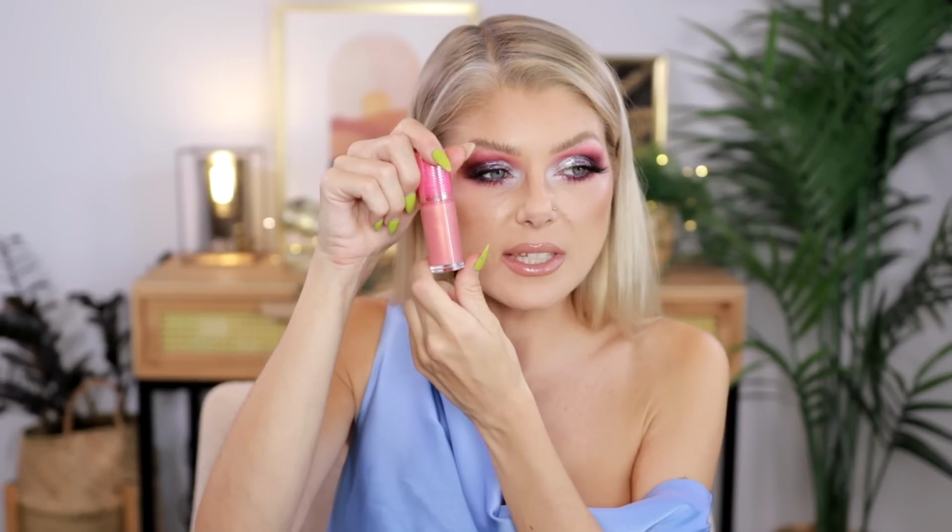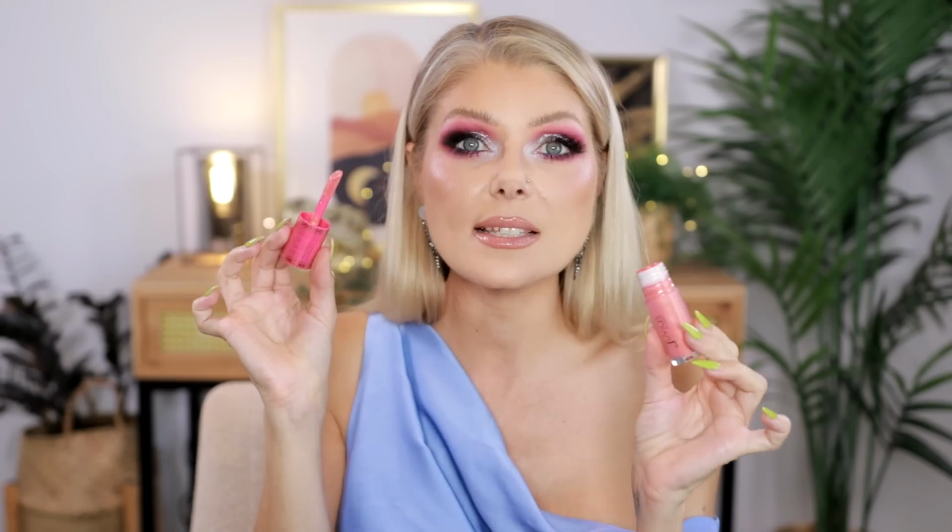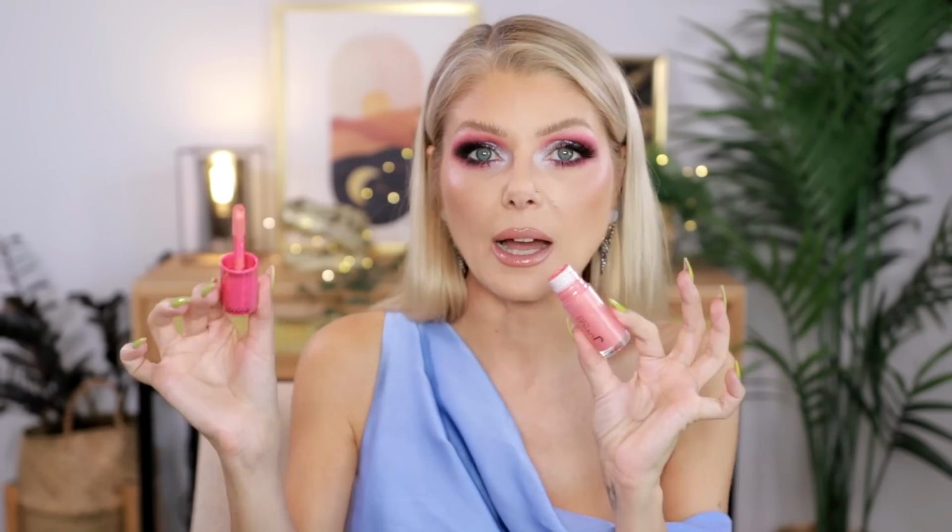I also talked about a liquid blush, and this is from Juvia's Place. This one is in Soft Tulip Glow, and this is their liquid blush that is a glowy formula. This is like a highlighter blush hybrid, and for someone who always mixes their liquid blushes with highlighter, this is perfect for me because this is what I want. I want the glowy cheek. I know Amanda calls it casually sweaty. That's what I'm looking for.